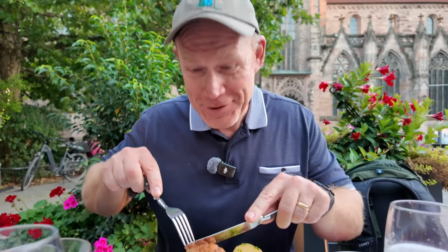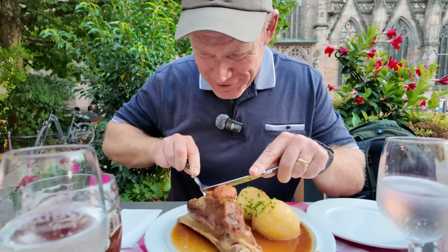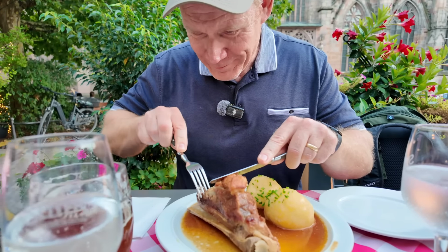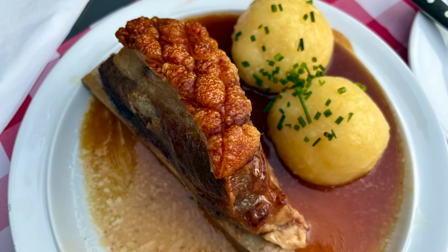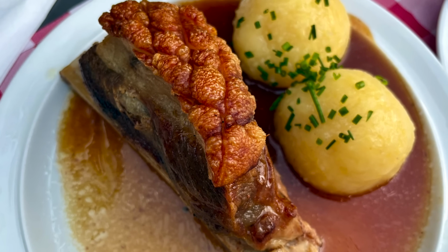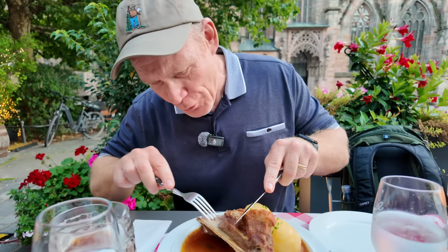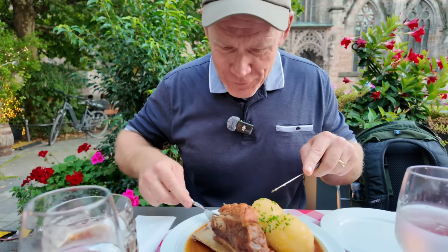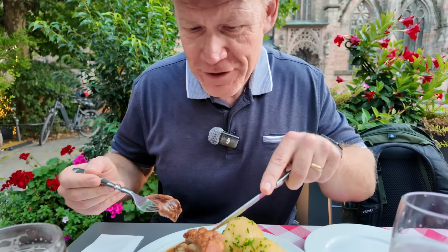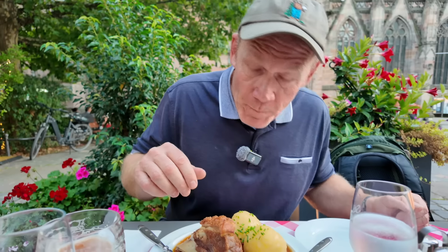All right, so here it is. 5 years of waiting. Oh, listen to that crispy. Oh my goodness. Oh wow. Oh boy. That is really good. So look at that. It's just like the shoulder blade, and then the meat just falls off the bone, and you got the crispy pork rind here. That's really good. Worth the wait.